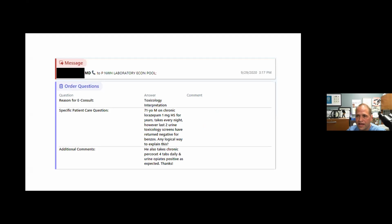Here's another question that came in just a couple days after that one. Another toxicology interpretation. This one, 71-year-old male on chronic lorazepam for years, takes it every night. However, the last 2 urine screens have returned negative for benzos. Any logical way to explain this? And then there's a second question here. He also takes chronic Percocet and the opioids were positive. So we just ran through that.